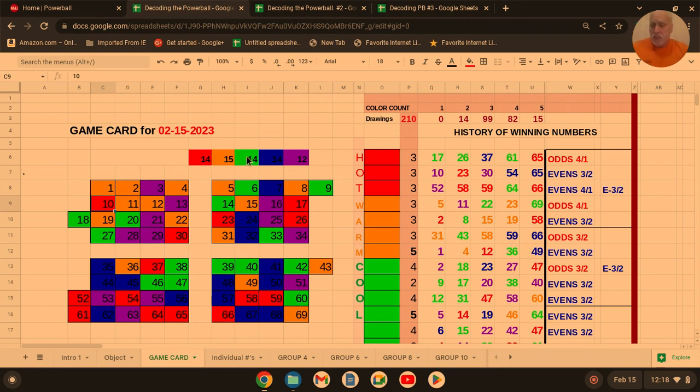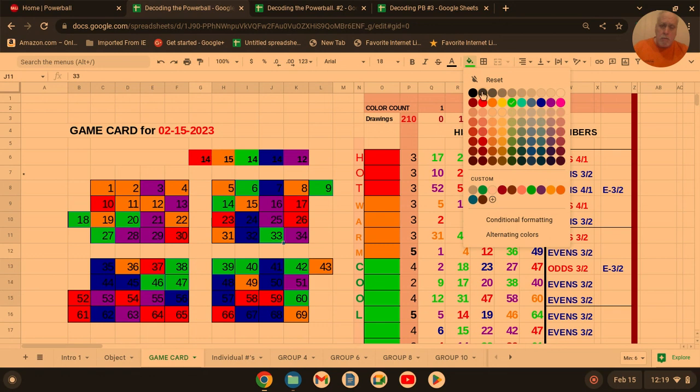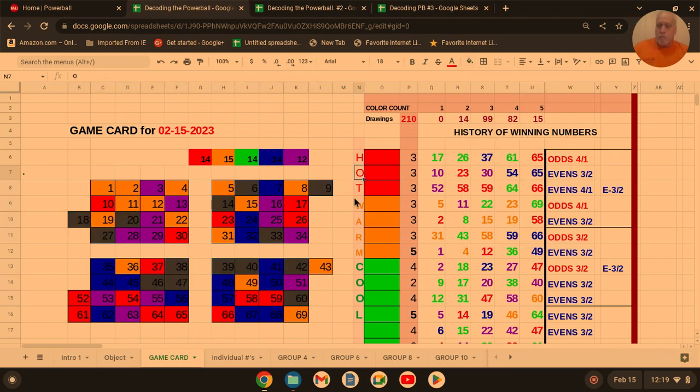9 even numbers, 5 odd. My prediction is that no green numbers are going to come up. Okay, so I'm going to eliminate all these green numbers off my game card. So I'm going to block these numbers out, and hopefully no green numbers come up. Okay, so that's just one way of doing things. I came up with a bunch of things to help me eliminate numbers.